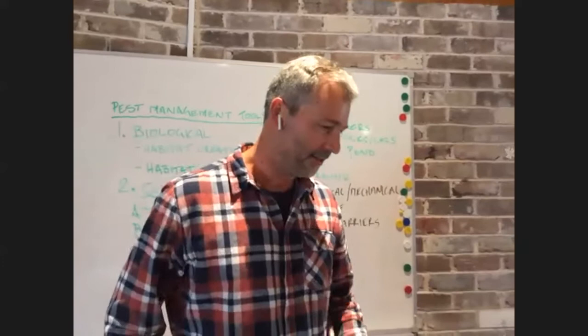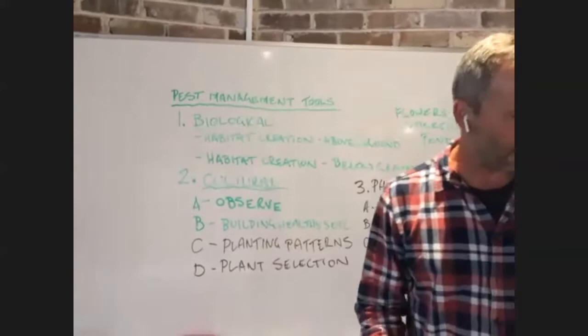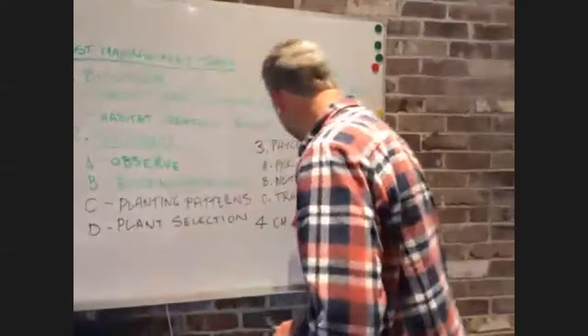Okay, so we've sort of morphed a little bit into the chemical approach. So we've got a bit of a hierarchy here. Some of the physical things you can do: traps, nets, barriers, picking off. The last thing I'll mention in the hierarchy is chemicals. No, I won't call them chemicals. We'll call them sprays.